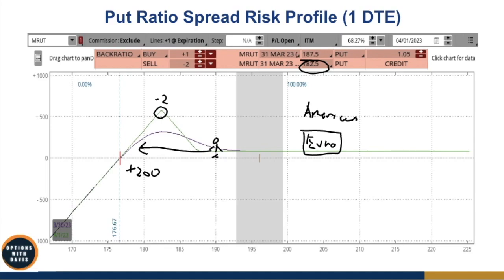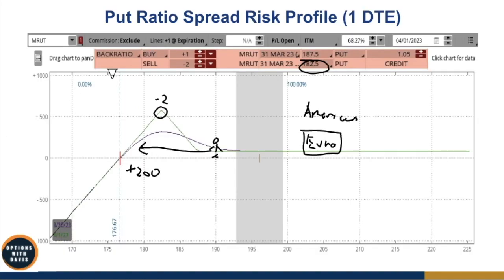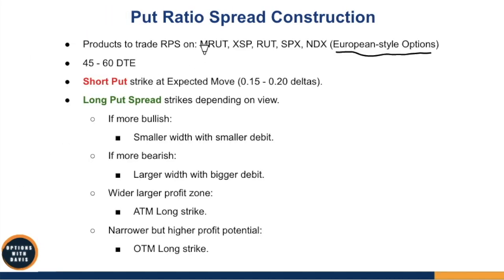So when it comes to trading the put ratio spread, you want to trade what I call these European style options that are cash settled. So at the moment right now, there are basically 5 of them that I know of. You have the MRUT, which is basically the mini Russell 2000 index, which is the example which I showed you down here. So basically it's the mini version of the RUT, right? So the RUT is the full size version, which is much heavier in terms of capital.